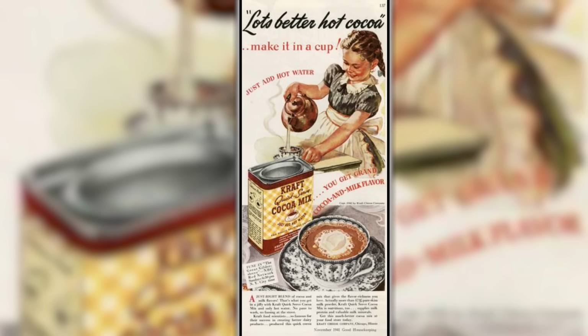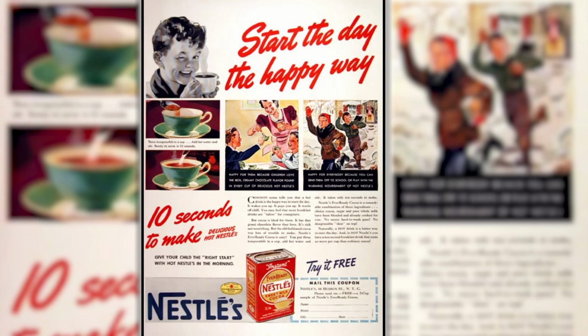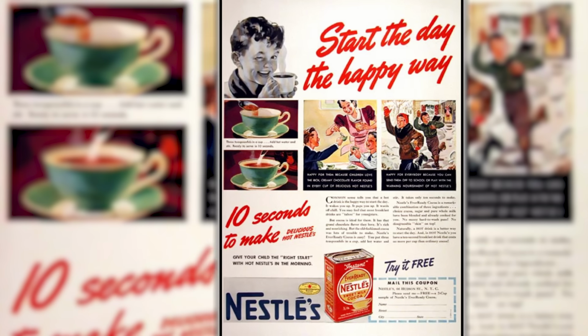During World War II, with beauty products in short supply, women became the ultimate beauty chemists. Necessity drove them to turn everyday kitchen ingredients into effective, affordable, and luxurious cosmetics. Let's start with one of the most iconic beauty hacks of the era: homemade face powder.